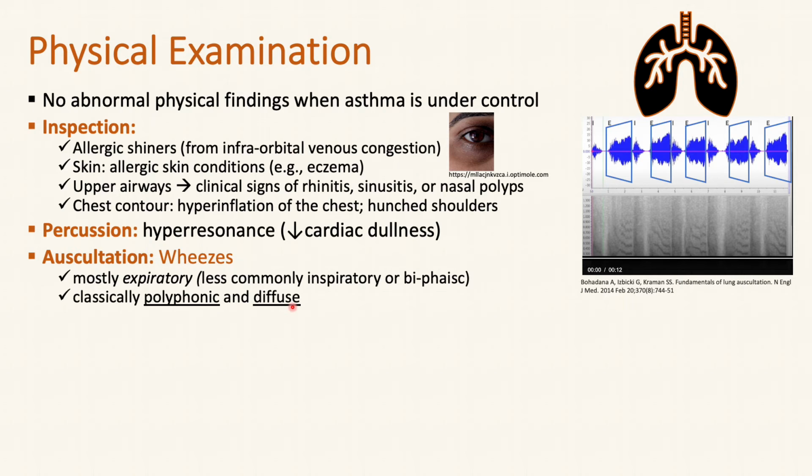So if you hear it mostly in the upper airways or close to the neck, especially if it's inspiratory, you need to think about other differential diagnoses. And patients with focal wheezes, also you need to think about focal pathologies, right? Like maybe there's a mass obstructing a particular lobe or part of the lung, or foreign body, especially in young patients.